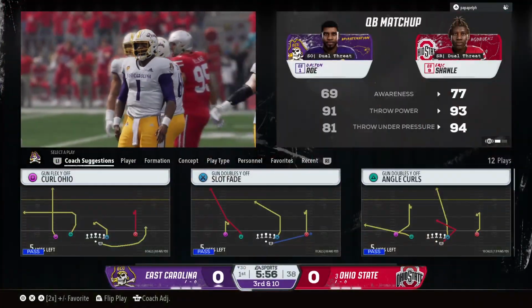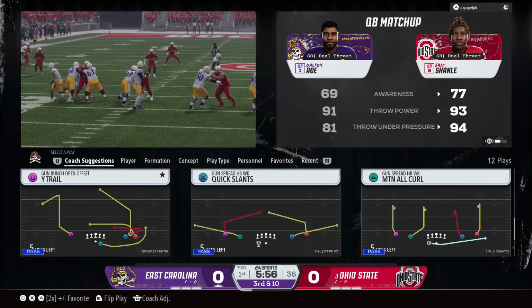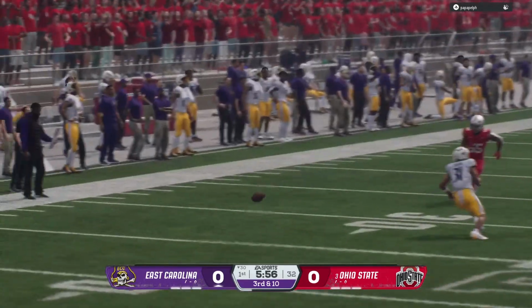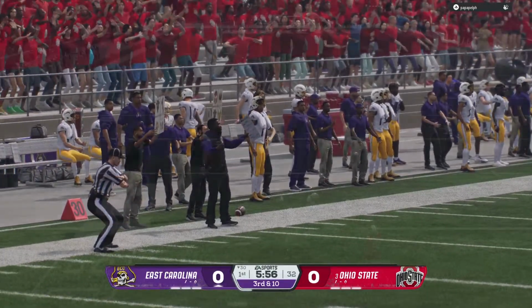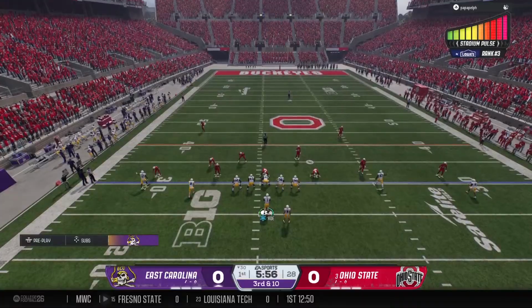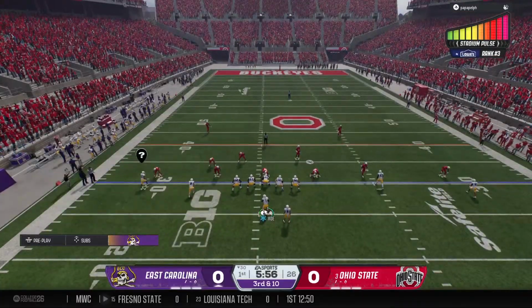Well, that one falls incomplete, but you know this guy is a big part of their passing attack. You saw the last game out, he had multiple catches from the running back position. They're going to try to get that established in this game. The horseshoe is rocking, trying to help their defense on third down.